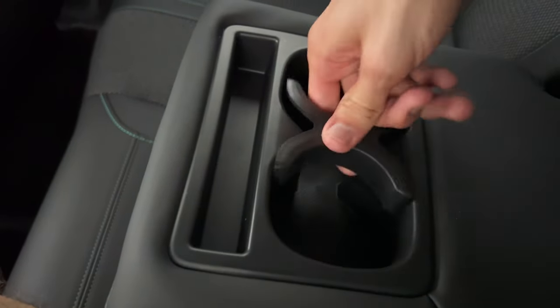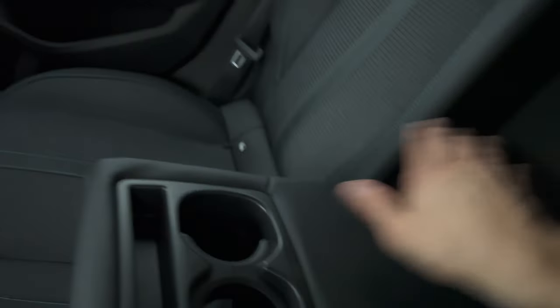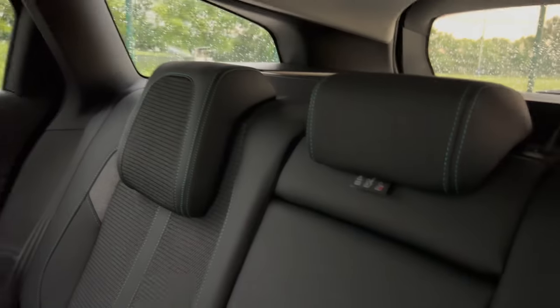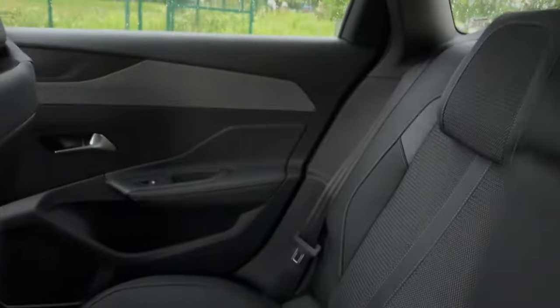This is rubberized. So cup holders are there, and it's all nicely soft. So you could squeeze the third person, but it would be a little bit tight. You can push this tab up, and then if you want to put a longer object, you can do that as well.